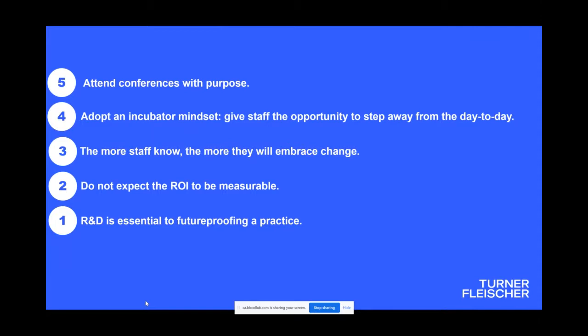Adopt an incubator mindset. Give staff the opportunity to step away from the day-to-day. That's our dev teams. That's our engagement. I don't want you staring at a monitor all day inside a Revit model and not stimulating the mind. We have to allow that, facilitate that. The more staff know, the more they'll embrace change. I want to hire people that are smarter than me. They're the experts. They feed me. I feed them, and change occurs.